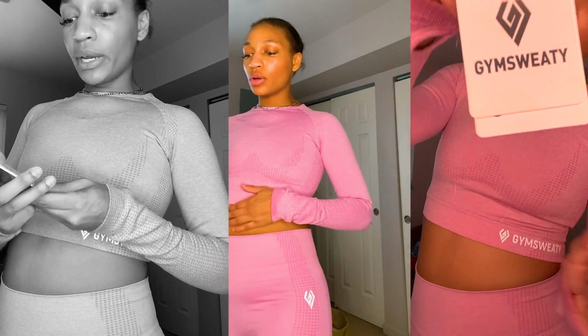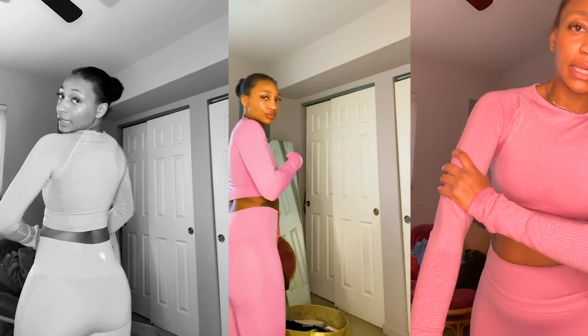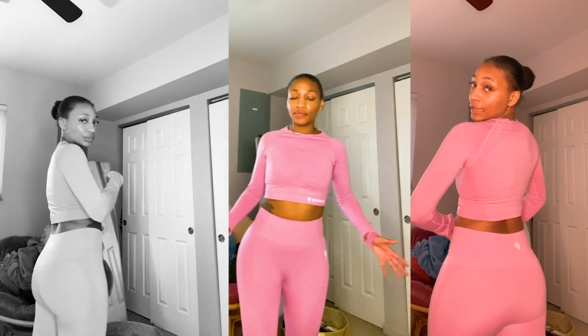this is called the Nimble Crop Top, and this is in pink, size medium. It's 90% nylon, 10% spandex, so it is very fitted, and I feel like it has some structure to it. But again, it is very comfy. We're pretty much doing splits today in Pilates, and a lot of stretching, that sort of thing. And it did feel really good.